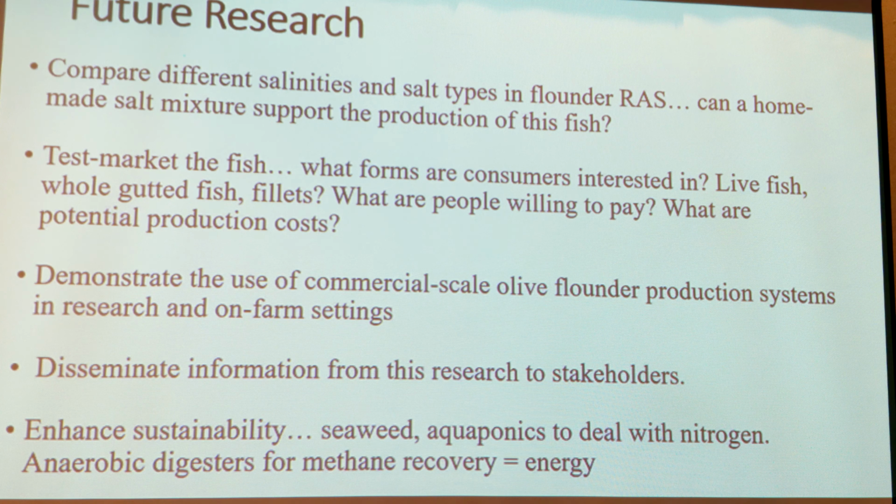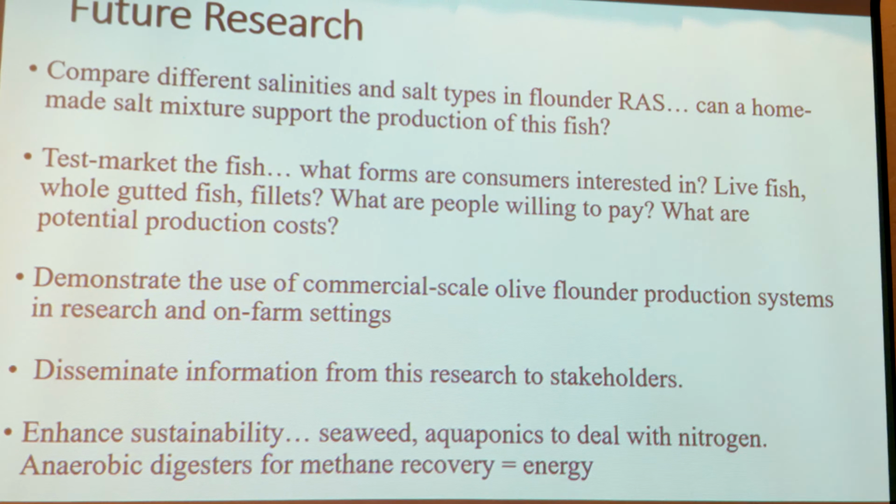So future projects, we're looking at different salinities for the fish. They can grow in a wide range of salinities. I know that. We're looking at homemade salt mixtures as well to bring down the cost for inland production. We've done that with shrimp successfully. We're going to try it with flounder. I think it'll go well.